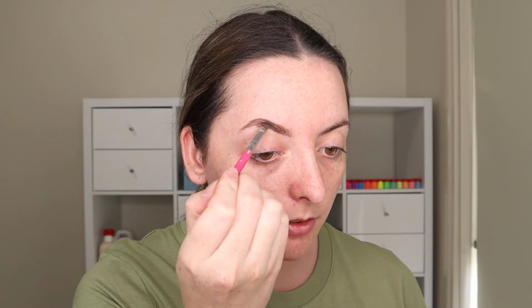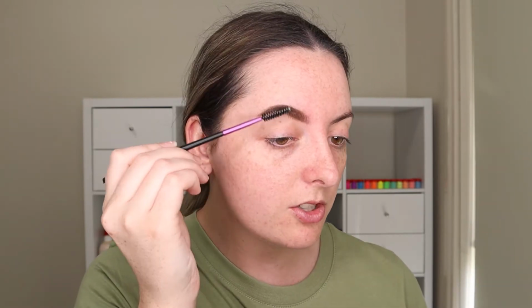Like I'm pushing very light. As you can see, I've got a little boo-boo there, but don't mind that. This is why we do it first. And then I just brush through the hairs.